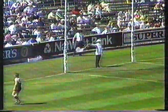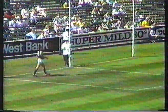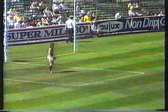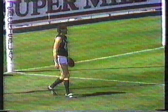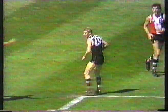There's a man who had a shot, Dwyer. He's playing well so far in this opening term. Yes, he has. He's had 4 positions so far, and we've only played 11 minutes, and he's given the Saints a fair bit of drive. Kicked 4 behinds so far. 2 behinds for Dwyer.